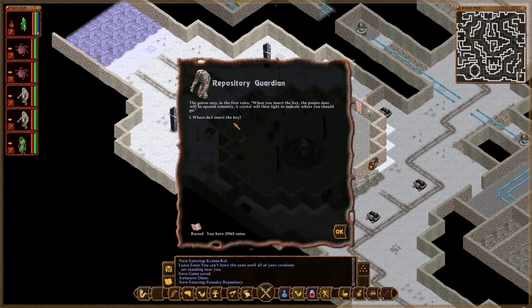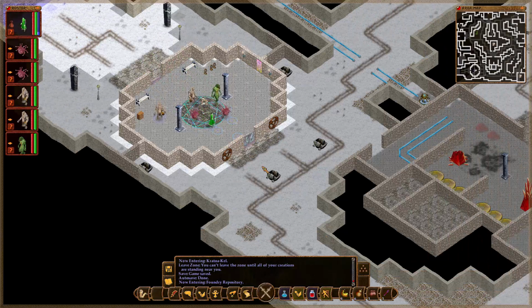Where's the vault I need to find? When you insert the key, the proper door will be opened remotely. A crystal will then light to indicate where you should go. Where do I insert the key? The Foundry repository is currently closed due to difficulties controlling the Guardians. Please return to Manala. Okay. Where would Shaper Rawal insert the key if he were here? The access point is in the very center of the complex. Thank you. I forgot about that.